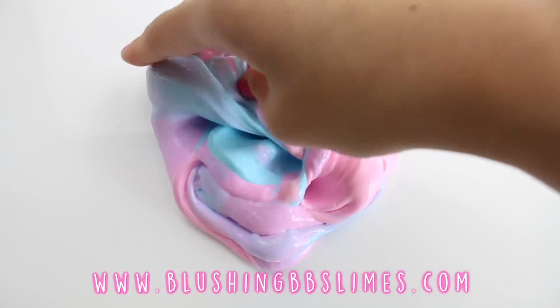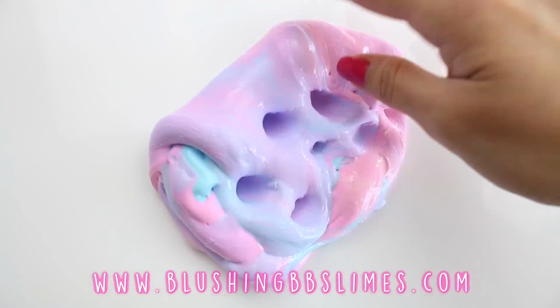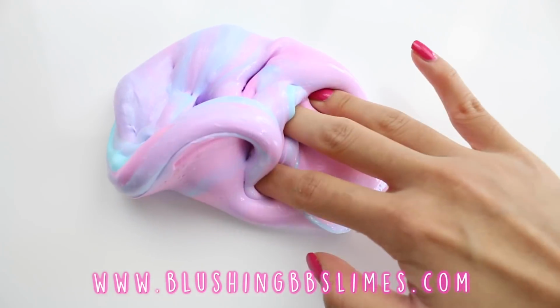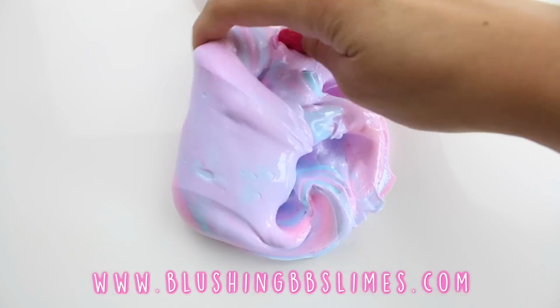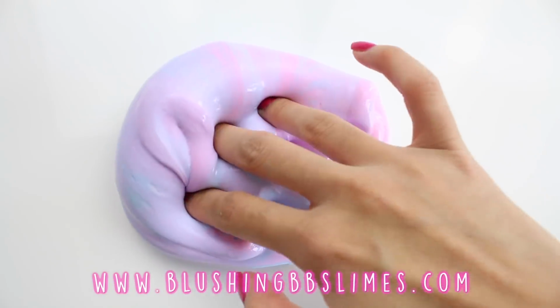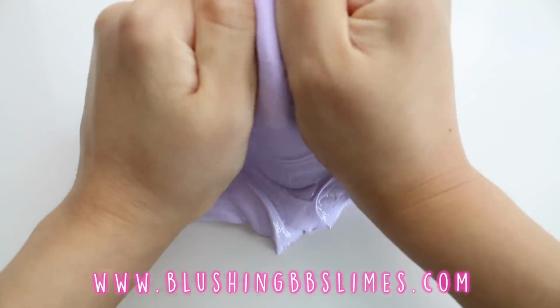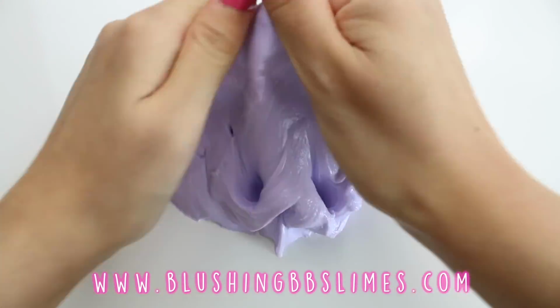This texture is so nostalgic to me because it's always been a classic texture and it's so silky and smooth, and it makes great pokes and bubble pops. It's also been updated with a thicker recipe, so it's even more enjoyable now than ever. This one combines into a lavender color as well, and it's scented cotton candy.